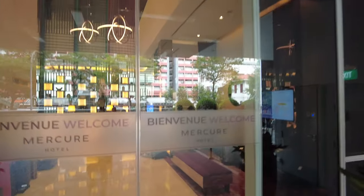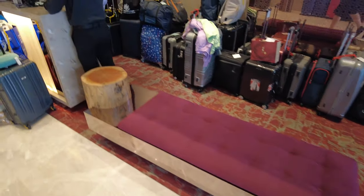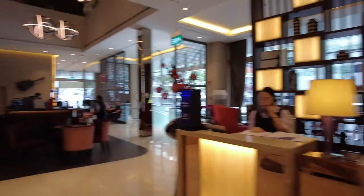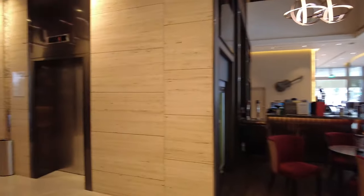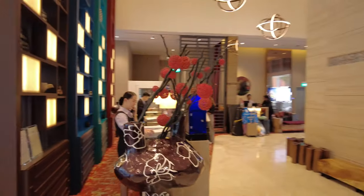Mercure Hotel right there. This is the lobby for check-in. Elevators, the lounge, bar.